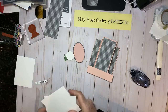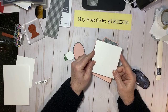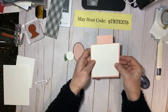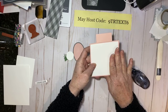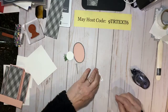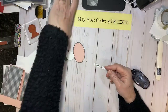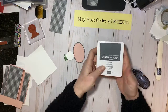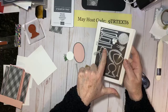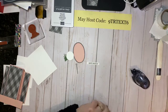Okay, and then I have a piece here that is, drum roll, 4 1/4 by 4, and this piece will fit nicely on the back. So that's where you can write your greeting and stuff. So earlier I went ahead and I stamped my happy birthday in Basic Gray ink, ran it through the die cut like that. This one here, and I got my happy birthdays all ready to go too.